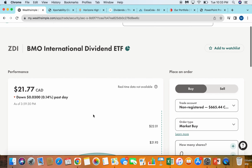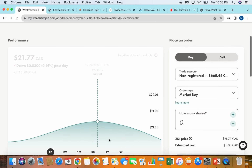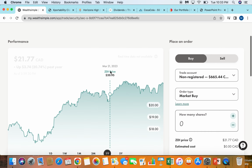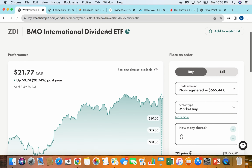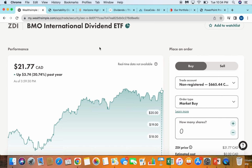Now, ZDI is an international dividend ETF. It's bought in Canadian dollars, so it trades on the TSX. There are a couple of things I like about this stock, a couple of things I don't. In terms of what I like, I think they have great international exposure. They have blue chip stocks from Japan, Australia, Germany, the UK, all over Europe. Think Italy, France, etc. So I love their exposure to Europe, to Australia, to Japan. It really gives you a good breadth of demographics to own blue chip dividend stocks.